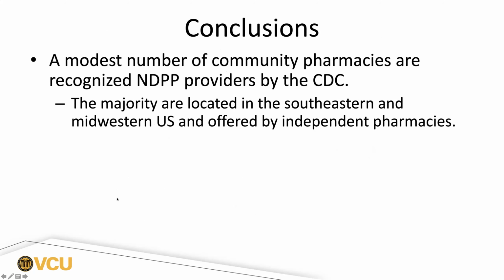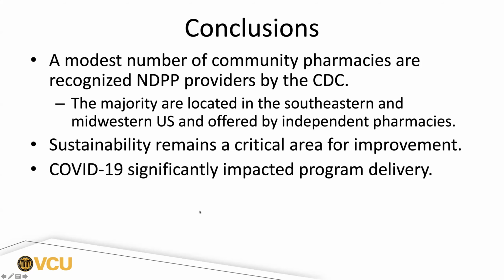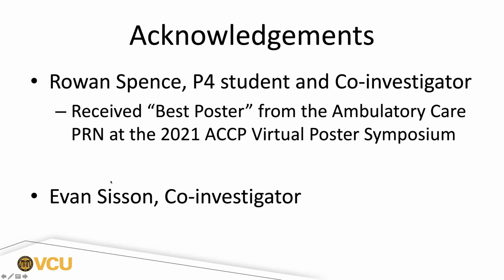Okay, conclusion. A modest number of community pharmacies are recognized NDPP providers, according to the CDC. The majority are located in the Southeastern and Midwestern US, offered by independent pharmacies. Sustainability remains a critical area for improvement. Unsurprisingly, COVID-19 did impact program delivery. And there continues to remain really limited evidence demonstrating that community pharmacies can effectively provide NDPP, so further research is certainly needed from that standpoint.